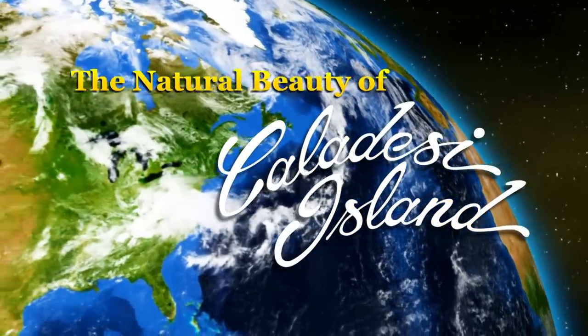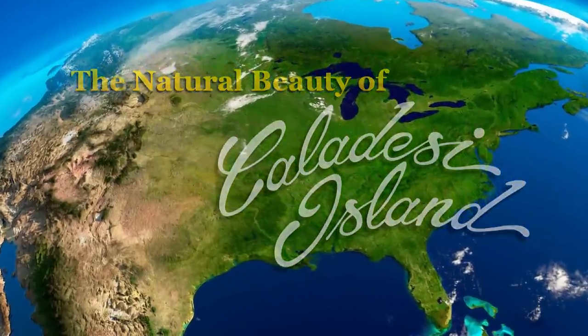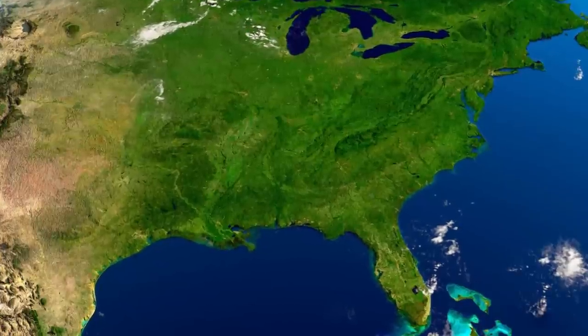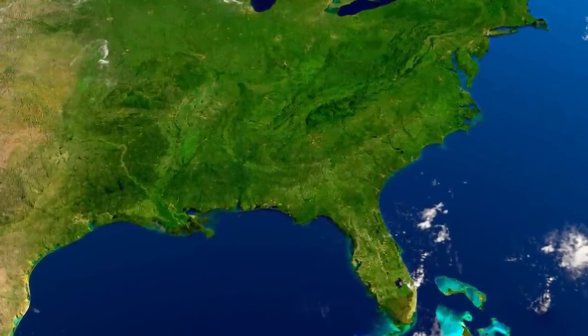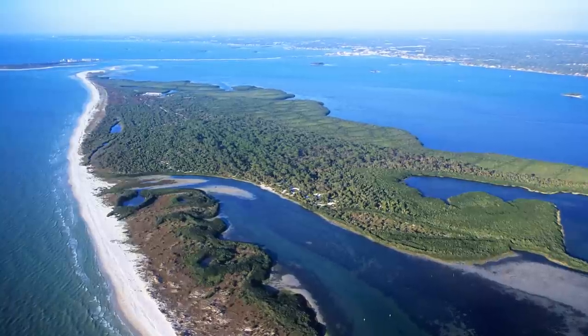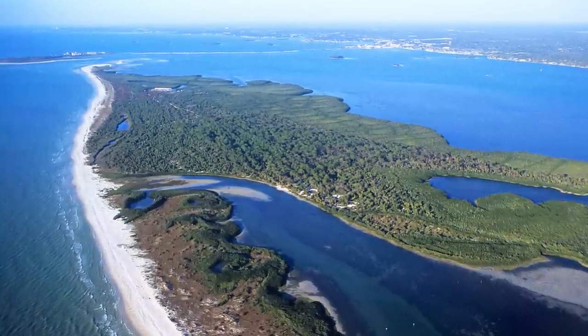Caladesi Island State Park was named America's most beautiful beach in 2008. But the island is much more than sun, surf, and red beach umbrellas. It's a gem among nature preserves, an entire barrier island with coastal dune, mangrove, maritime hammock, and pine flatwood habitats, all just teeming with wildlife. This is the real Florida.